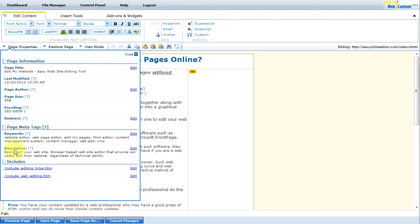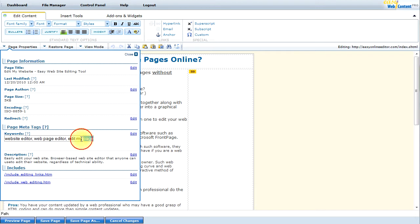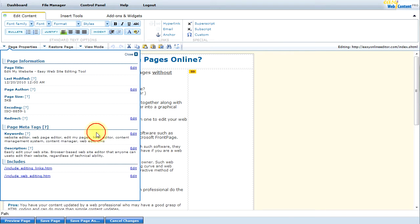And the next part will be the keyword again. You can edit that here. As mentioned again, sometimes people go and add many different keywords in this area. Really just keep it short and simple, 10 to 15 maximum keywords, and that's all that is needed there.